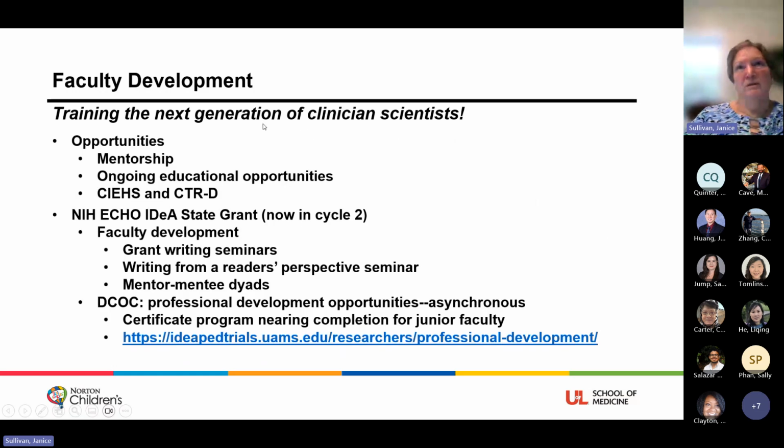So that kind of gives an overview of our clinical research infrastructure support, what's available for faculty and how it functions. The other thing that I think is really critical is training of the next generation of clinician scientists. And if we're going to build our program and strengthen our program, that is really key. And so there's opportunities for mentorship. We've really encouraged that and are working diligently to try and enhance that. We're trying to make sure we provide ongoing educational opportunities. And I think with CIEHS, there's been a number of educational opportunities. And now I think with CTRD, there will be increased numbers of educational opportunities that junior faculty with an interest in research really can utilize to grow and strengthen their skill sets.